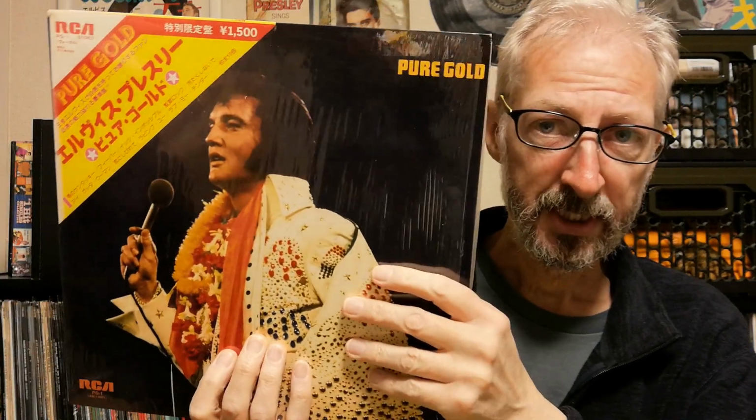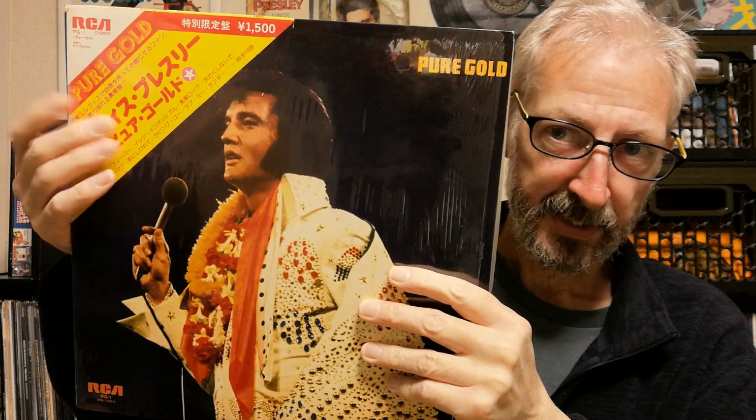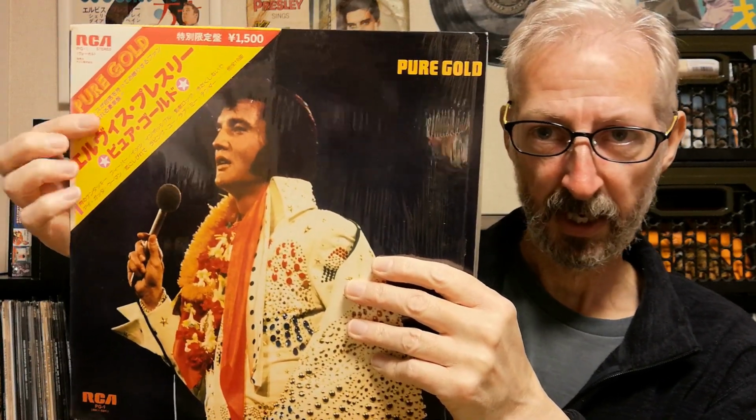This was part of a budget series. It was only 1,500 yen. The standard cost of an LP at that time was 2,200 yen or more. So I think this idea may have just been a cost-cutting exercise because they didn't actually release any more albums with this kind of obi.